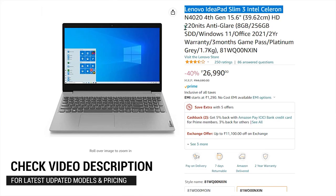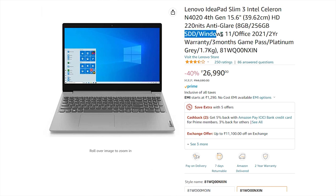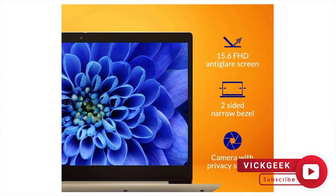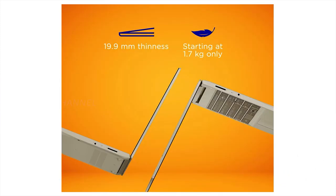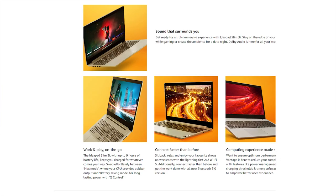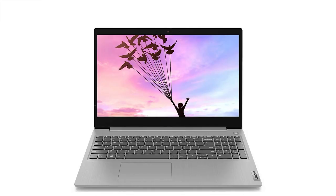Yeah, this is the Lenovo IdeaPad Slim 3 series. It weighs in at around 1.7 kilograms, although not so lightweight. But again, you have the 15.6 inch HD display here, full-fledged laptop with Intel Celeron N4020 processor, and also comes with 8GB RAM, 256GB SSD, which is awesome. And this is expandable up to 16GB as well. So this is, I think, best value for money. It comes in at around 26 to 27,000 Indian rupees. So make sure to check the description for updated pricing.